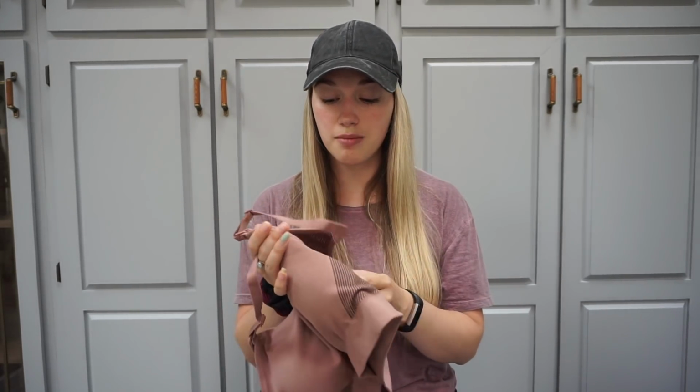It still has a tag on it because I got another one and I wore that one yesterday, and I literally got them yesterday, and I'm telling you about them today because that's how much I love them.